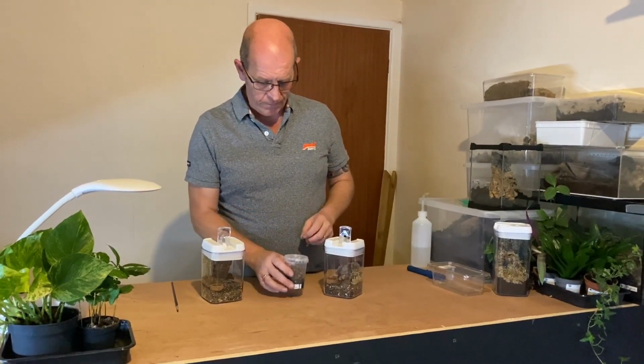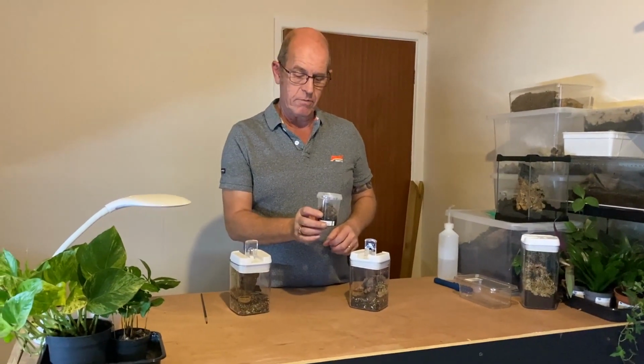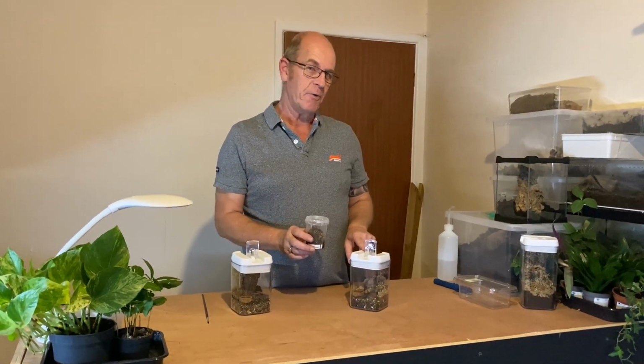Now what we're going to do, I moved these over into these pots when they were probably about a centimetre, and it was quite easy. Now we're going to try and move them into one of these, and I don't think it's going to be quite so easy.